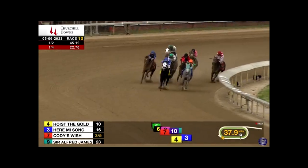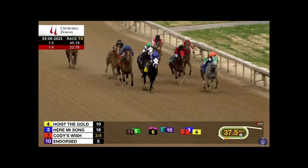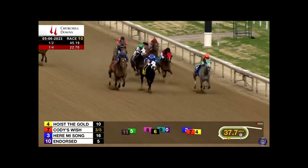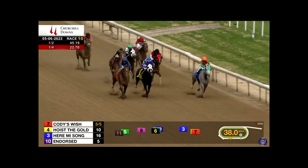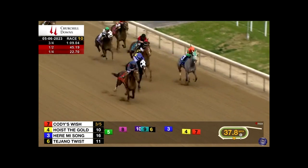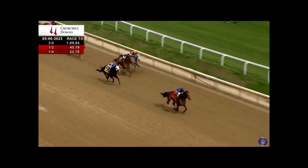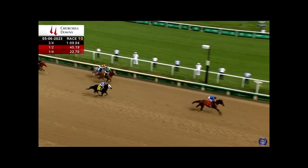That's for sure. Okay, Hoist the Gold, post number 4. The runner-up in the Churchill Sprint last month to Cody's Wish, a couple of solid second-place finishes. He had another one of those back in April at Keeneland. The speed numbers just do seem a tick slower than the top choices here. But I think he can be competitive, and maybe he takes a step up. It's very possible. So maybe, like I said in the previous video, he might get off that silver and then hoist the gold this time around, right?